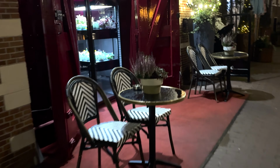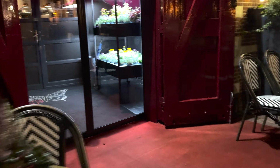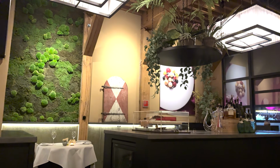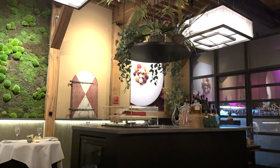The restaurant itself is beautiful, it's very cozy, yet you still have enough space between the tables. And out of respect for other people, I did not turn around the camera, but there's a semi-open kitchen at the back just behind the bar.